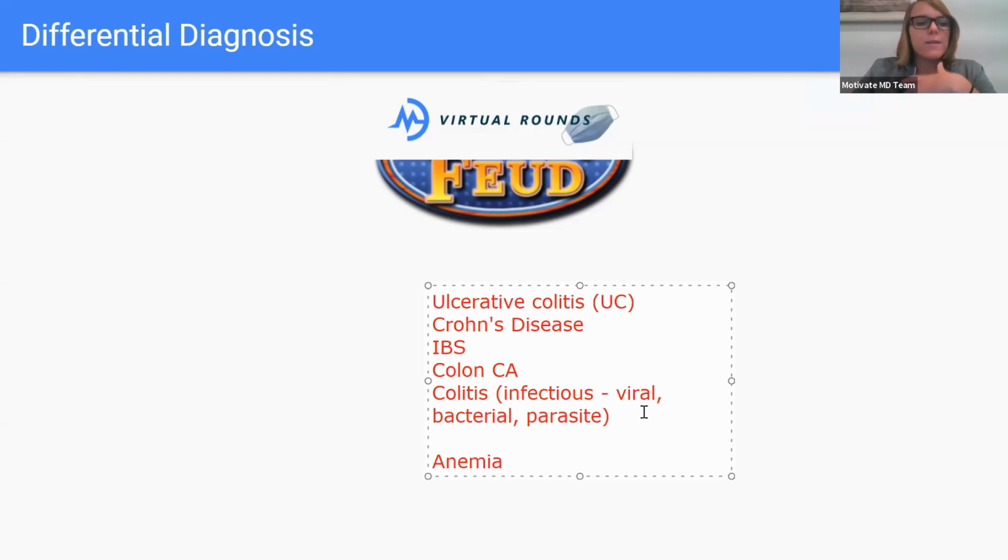What else? What else have we discovered here that should be on our differential? We can think diverticulum. It might be less likely given that we didn't see that on our imaging and we didn't see it on our colonoscopy, because we would certainly see diverticula on the colonoscopy. What else? What about our X-ray that we just got?